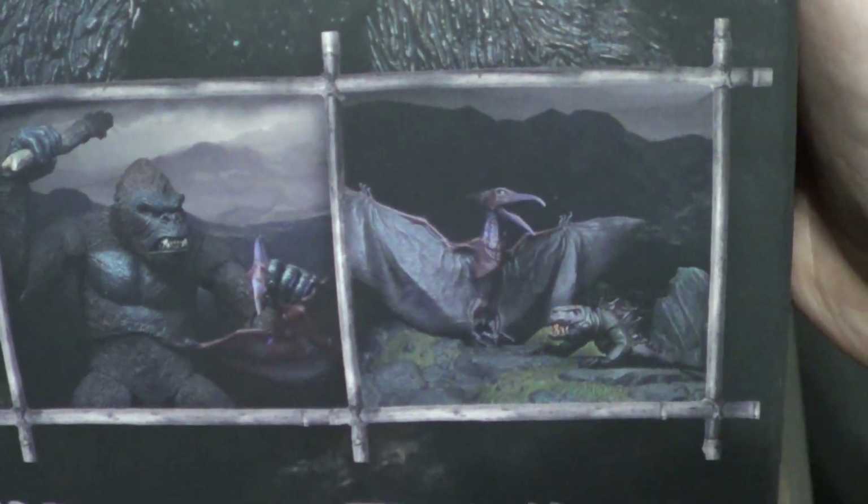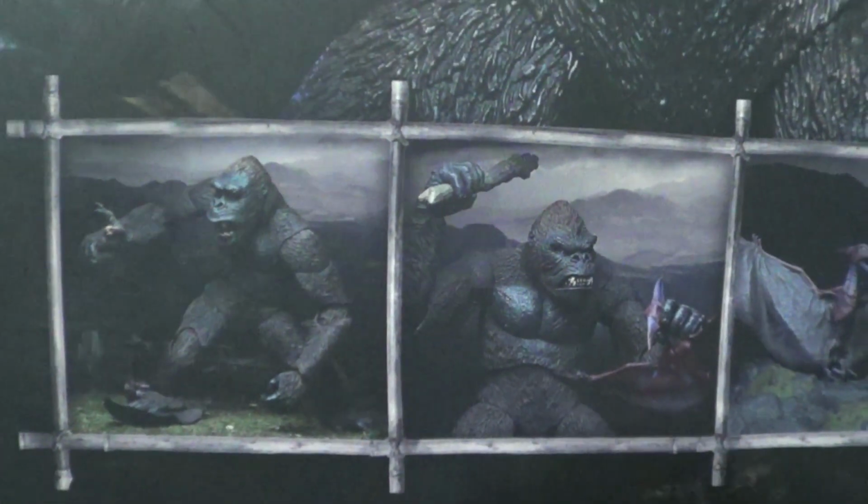As you can see here. Very cool. I think it's called Pit Monster here, and I'll be displaying him with the tree trunk accessory for sure.